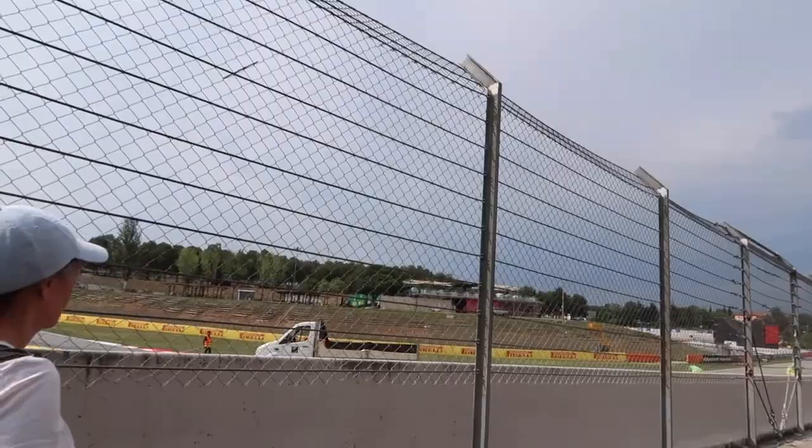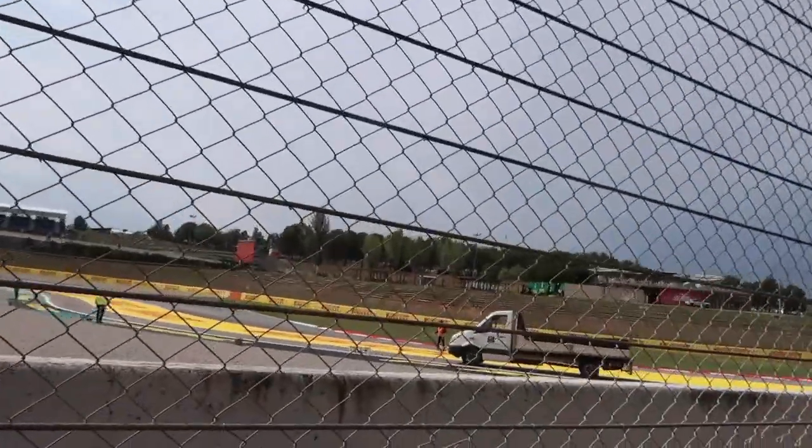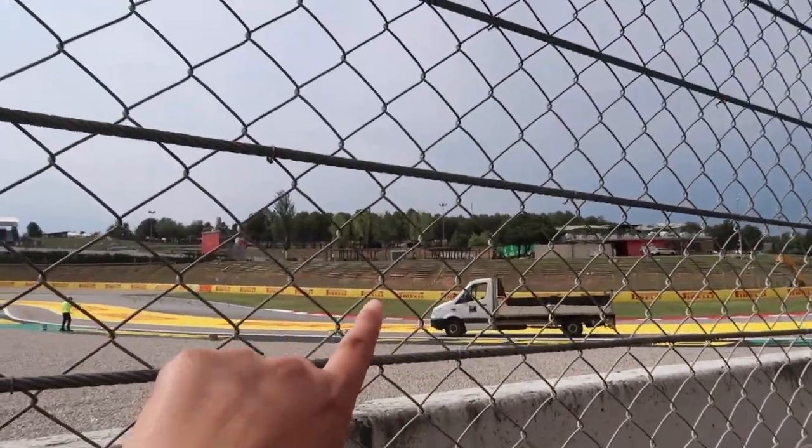We are now just basically walking around the track to see what we can find. Sorry if this isn't focused very well, that's really annoying. But I'll update you guys if anything interesting happens. So we've just come to this part and we've found that, if you can see, there's loads of wooden benches over there.